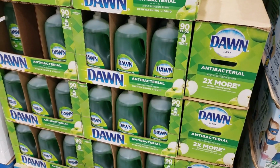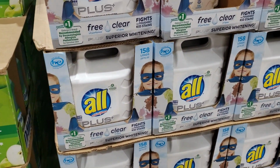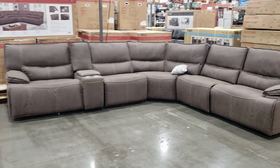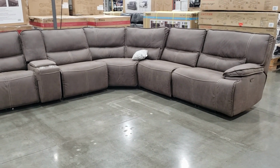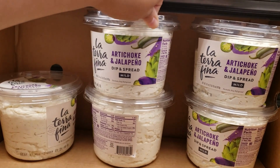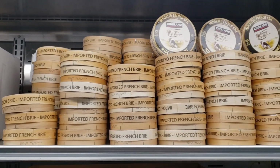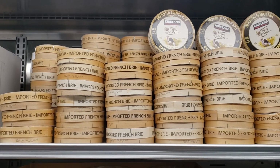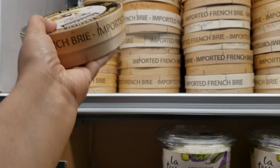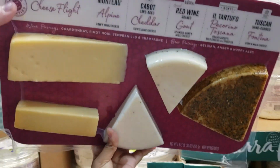Dawn is gonna be $8.50 and 90 ounce, and All is $10.79. Hey, same price at Big Lots. $18. Look at that. The whole thing will be $18. Artichoke dip is $8.59. Oh my gosh, I love artichoke dip. Hey, look. That is $5.49. Really? $5.49. What is that one? Oh, for cheese. The cheese people.